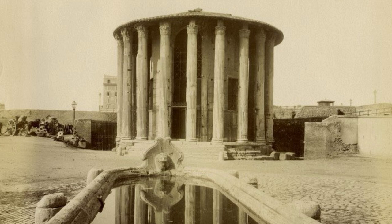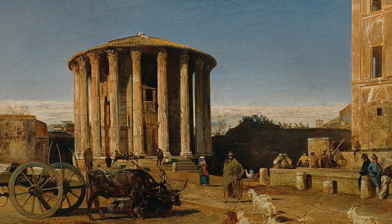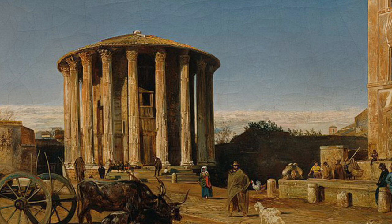Today we're going to look at the Temple of Hercules Victor, also known as the Temple of Hercules the Olive Bearer. This exquisite building, as you may have guessed, sits in ancient Rome, specifically in the former Forum Boarium, which was once the sprawling cattle market for the entire city of Rome.